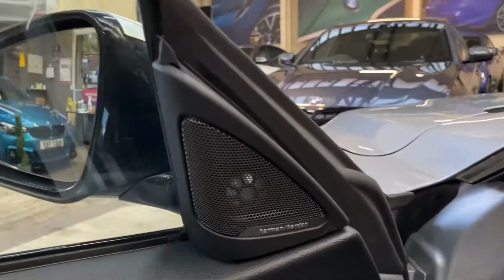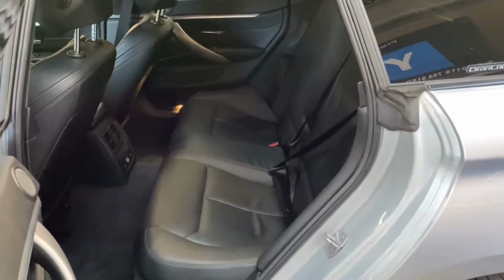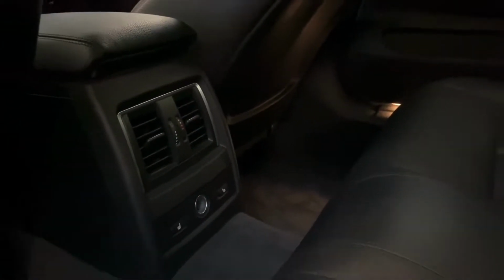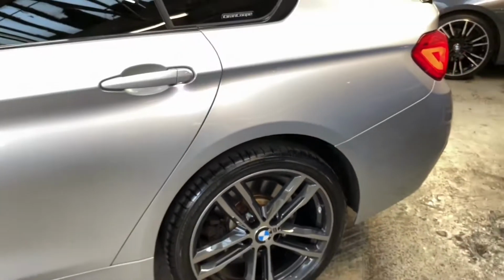We've got that superb Harman Kardon surround sound with the Logic 7. Moving on for the glance at the rear seats now, where you'll find the Isofix 3-seat rear bench, as you can see there, again all nicely presented, all clean and tidy. Central folding armrest, and the rear passengers can also enjoy a heated seat option as well on this car, as you can see there.